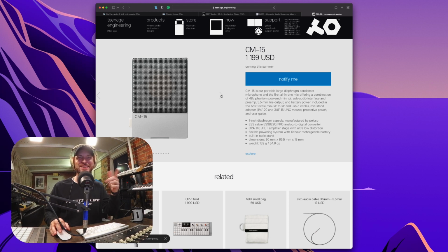And this is in USD too. It's not in Aussie dollars. So God forbid, I don't know how much that is in Australian dollars. I don't want to know. It's probably a $2,000 microphone. And that is getting up there. That is getting into the insane realm of microphone prices.